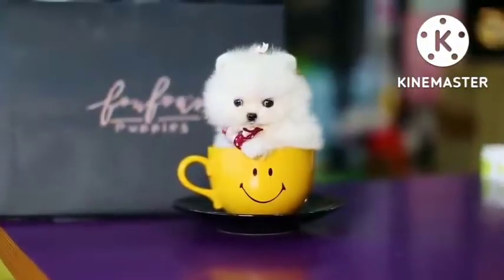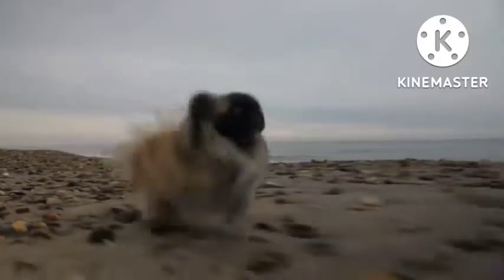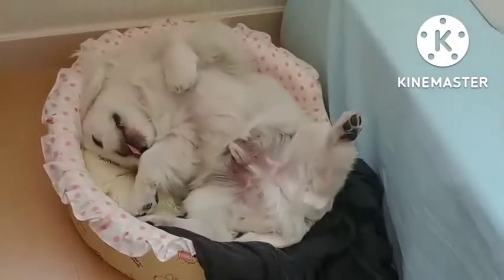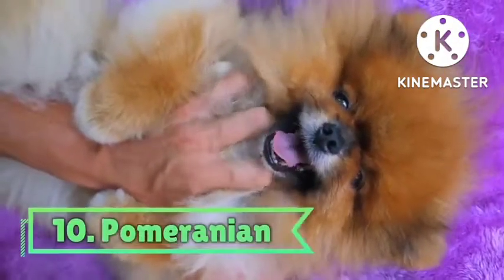If you're looking for a small companion that packs a heavy dose of sweetness, then stay tuned, because today, we're counting down our top 10 picks for the smallest dog breeds that are cute. Number 10, Pomeranian.